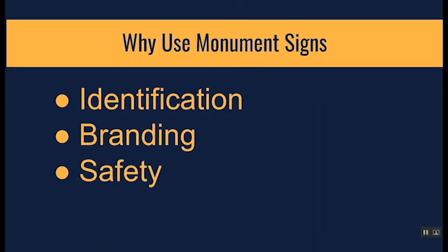Safety as well. You wouldn't think about this, but most monument signs you see out there have the address of the property on it. That's so that first responders, fire, police, rescue will know the address of that building and not have to look at the building to figure out what the address is. So you see monument signs all the time incorporate that little aspect of safety as well.